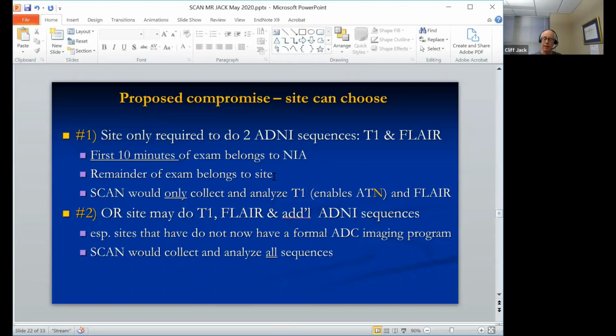And this would allow the site to retain all or most of the sequences that they've been using for existing longitudinal studies so that they can be consistent longitudinally with their data. And also, it would allow the site to innovate. And SCAN would only collect and analyze the T1 and the FLAIR because these would be the two sequences that would be standardized, that would conform to this notion of standards.